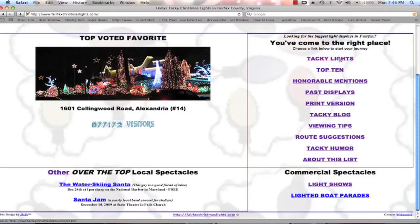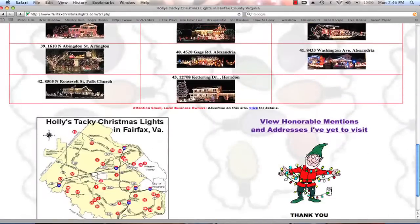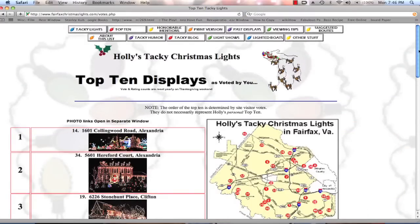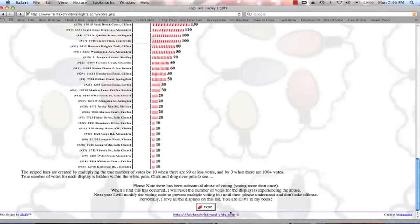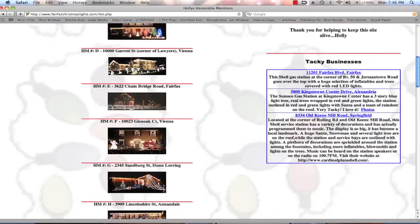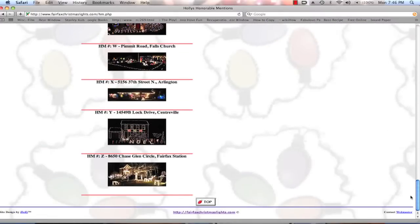Since 2007, I have run the FairfaxChristmasLights.com website, which is in fact a local resource to all of the extravagant lights in Fairfax County. I'm told sometimes not to use the word tacky, but for me it's a term of endearment. I absolutely love all of the lights and all of the displays that exist on the site.